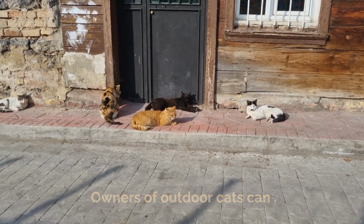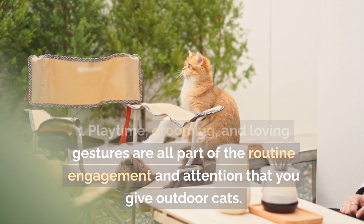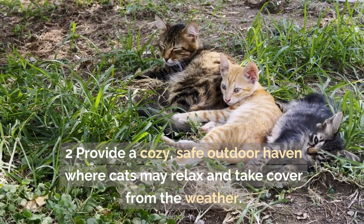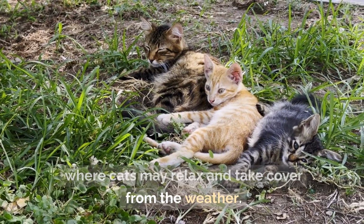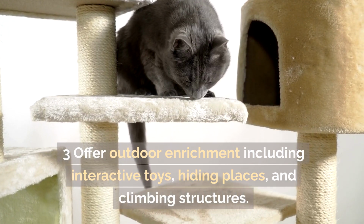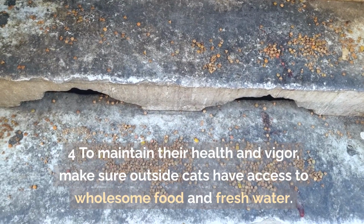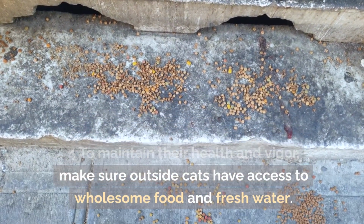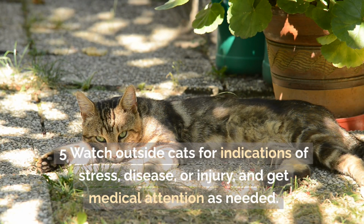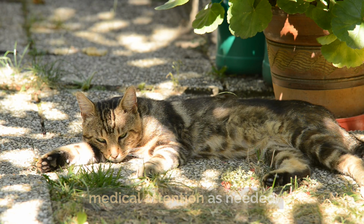Owners of outdoor cats can: 1. Playtime, grooming, and loving gestures are all part of the routine engagement and attention that you give outdoor cats. 2. Provide a cozy, safe outdoor haven where cats may relax and take cover from the weather. 3. Offer outdoor enrichment including interactive toys, hiding places, and climbing structures. 4. To maintain their health and vigor, make sure outside cats have access to wholesome food and fresh water. 5. Watch outside cats for indications of stress, disease, or injury, and get medical attention as needed.